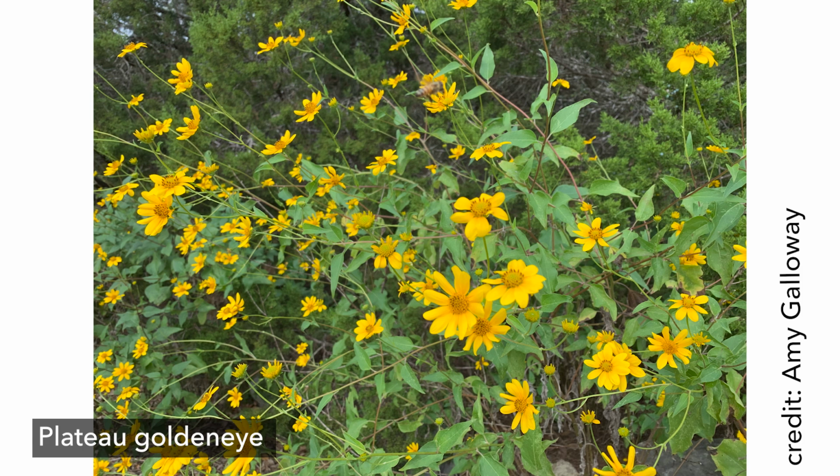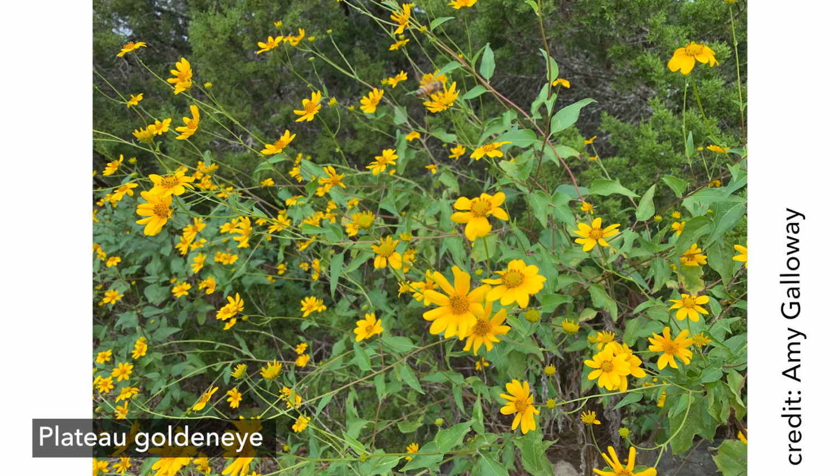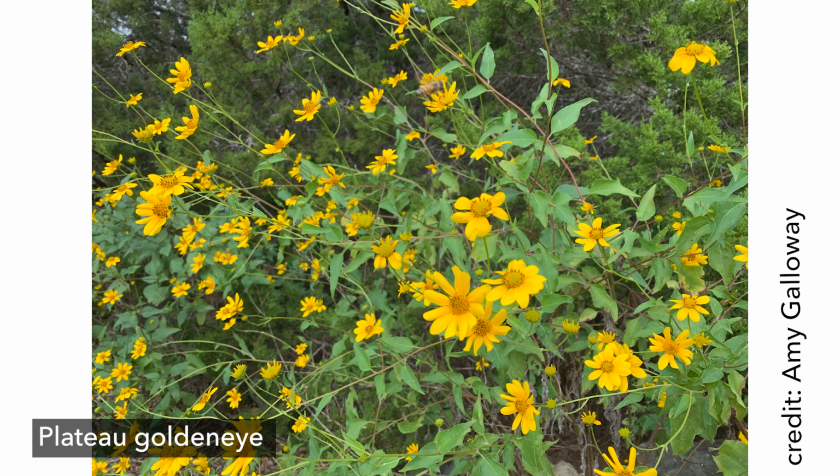Plateau Goldeneye in bloom is quite a sight to see. It is absolutely covered in these very small flowers, under 2 inches. They look like little tiny yellow sunflowers that just carpet the plant. It is said to get only 3 feet tall in full sun and up to 6 feet tall in full shade. But my newest planting that I have in full shade is about 4.5 to 5 feet. And that's a really nice size because it's right below eye level and bringing those very cheery yellow blooms right up for you to see.